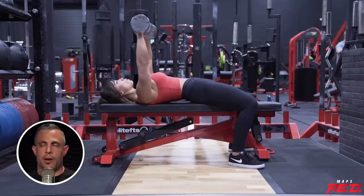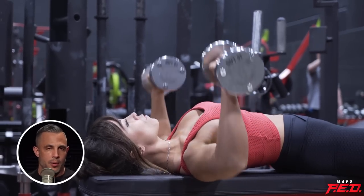For example, the first thing that comes to mind for me, where I like to use dumbbells over barbell, is range of motion. Yeah. I love a real deep dumbbell chest press. You can't do that with a barbell, right? Because the barbell gets in the way. You bring the barbell down.